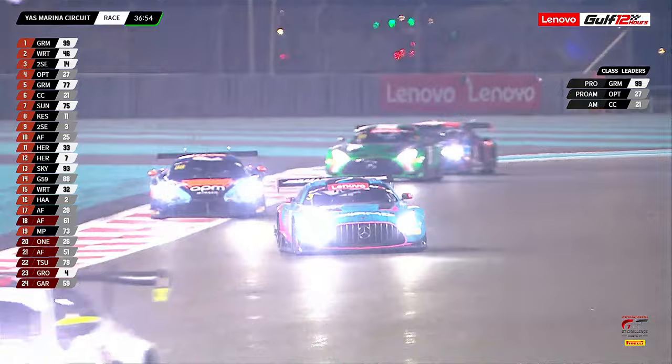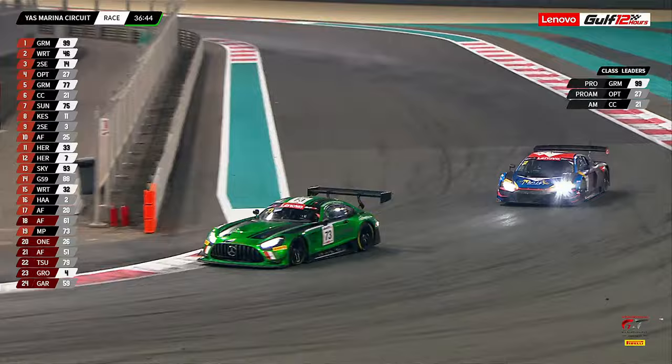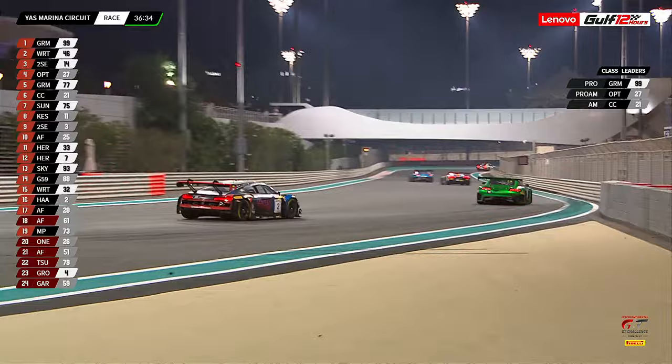standings for the manufacturers. At the moment, if it stays where it is, Mercedes will pick up the manufacturer title in the Intercontinental GT Challenge powered by Pirelli here at Yas Marina, the final round of the 2023 championship. But if Maro Engel stays where he is and Jules Gounon remains where he is, the championship title will go in the hands of the three-pointed star of Mercedes.